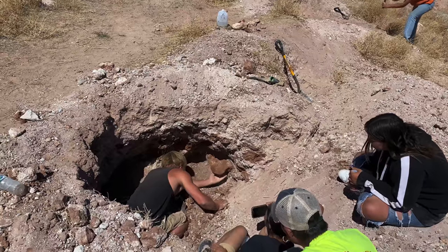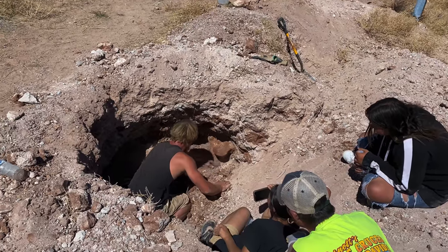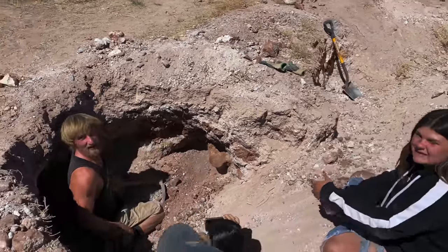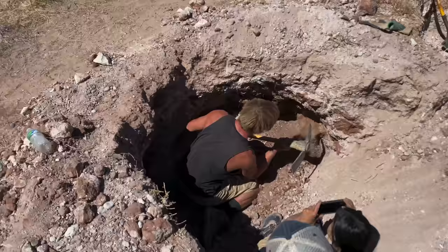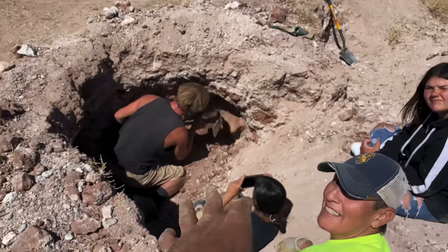No, it's not even moving. It could be a whole tree. Oh, my God. Nice. Hey, holler at me before you pull it. Yeah. It's going to take a while. All right, guys. We're going to let Frank work on this. We'll come right back and see what this is going to look like.